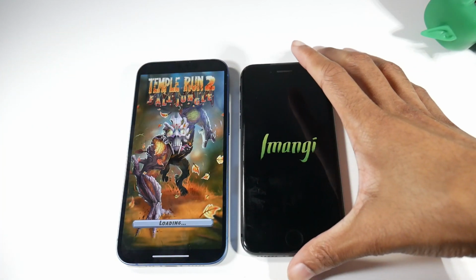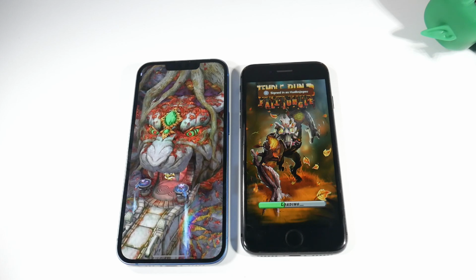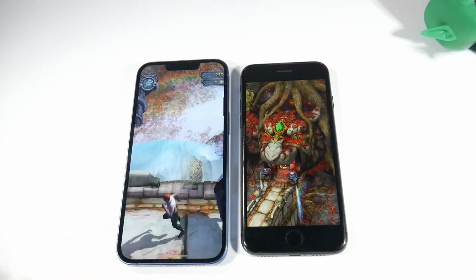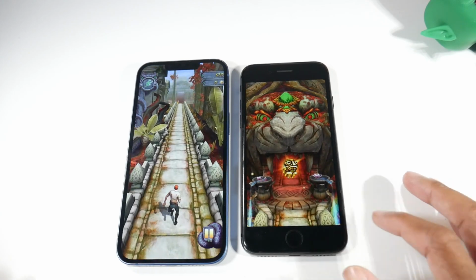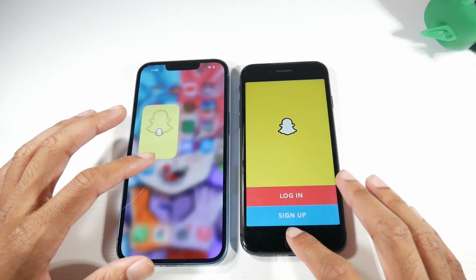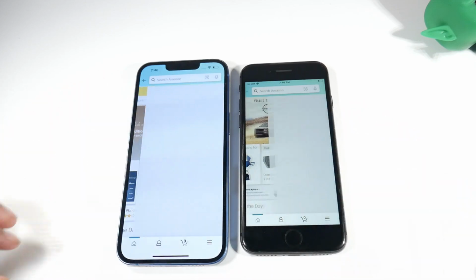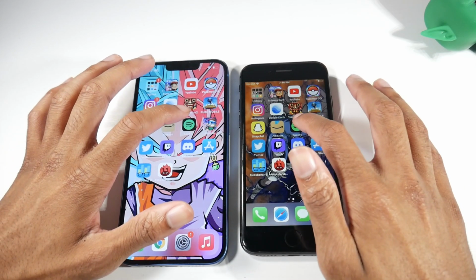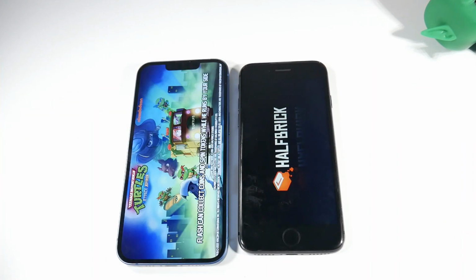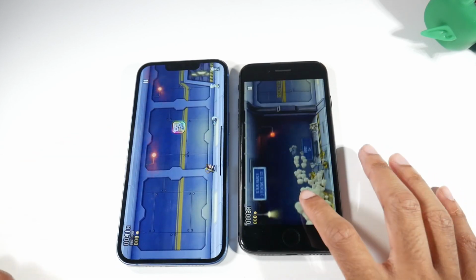Now you do notice the speed difference a little bit more when we get into gaming and stuff like that. You'll notice it just gets into games faster. It's actually a bit of a noticeable difference there. You can see like I'm already in, I'm already playing. Snapchat. You can see the iPhone 8 keeping up here. Boom, we're in. Like I said, you see a bit of a more notable difference there.